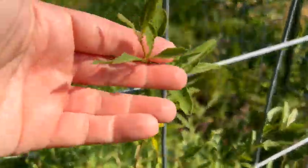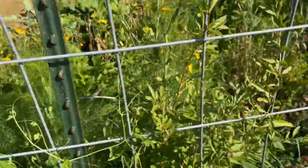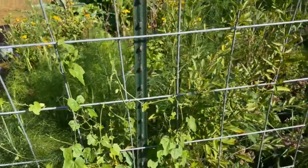And then this plant here is goji berries. So I have a couple of those planted in this bed as well. No fruit off of them this year, which was expected because these are a first-year plant. So hopefully next year we get something off of them.